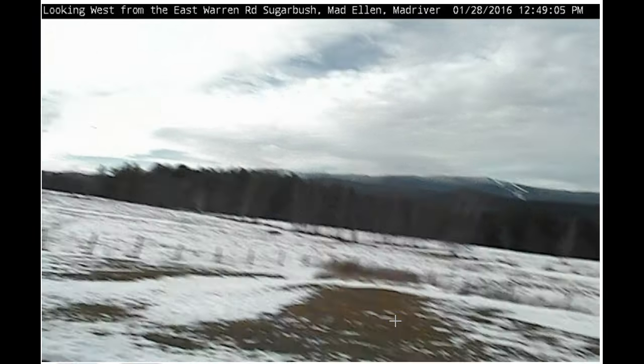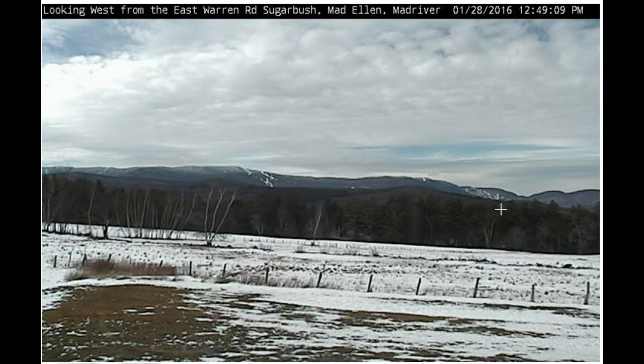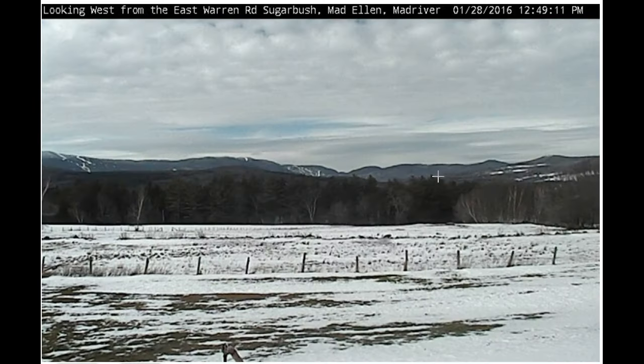We're losing our snow cover, you can see here, and this is looking at the Mad River Valley, and you can see Mad River Glen in this particular area here. We have some altocumulus clouds rolling across the region, but that's about it as the weather system remains to our west.